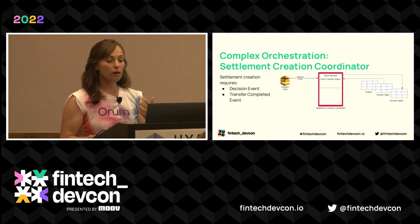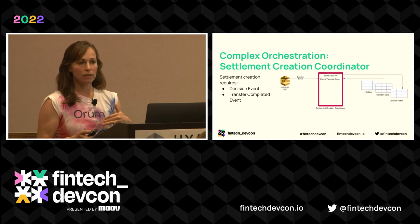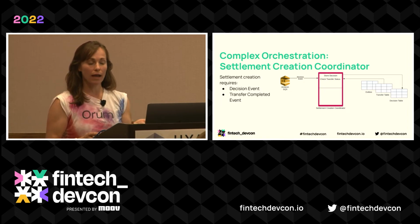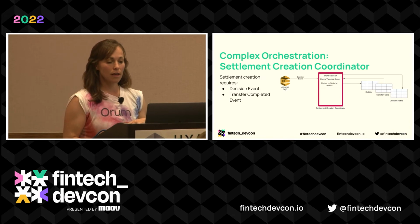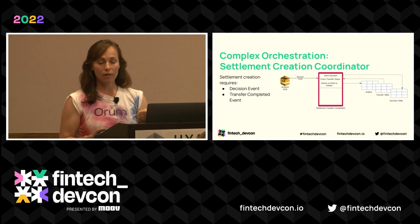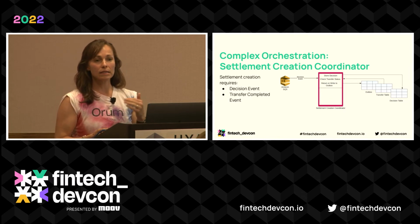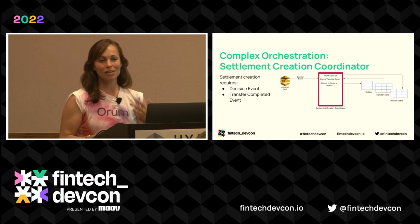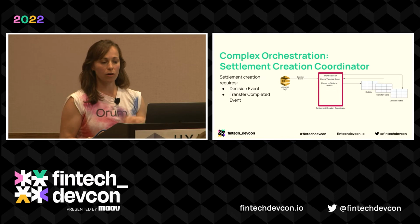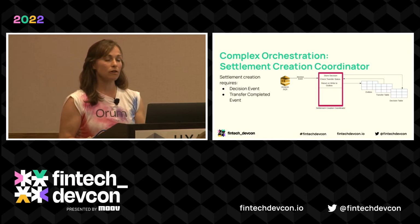The coordinator then checks the transfer table to determine the status of the transfer, and this is a proxy for whether the transfer completed event has arrived at the microservice. And if both events have arrived, so we have the decision event and evidence of the transfer completed event, then we write a settlement workflow creation event to the outbox to create that settlement workflow. If it hasn't, we return success, so the message is cleared off the SQS queue.